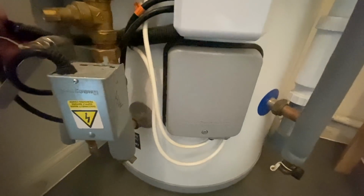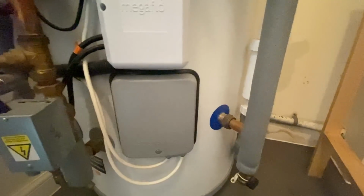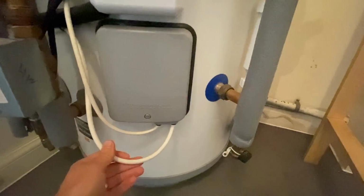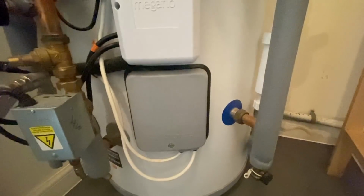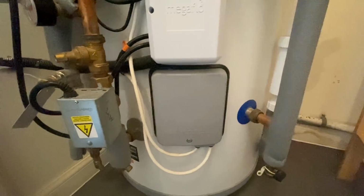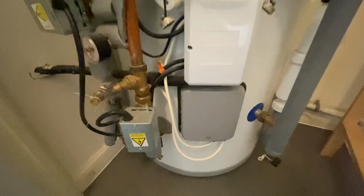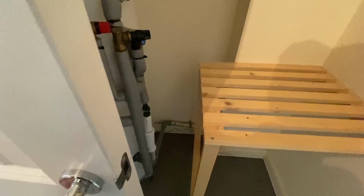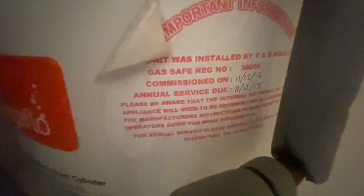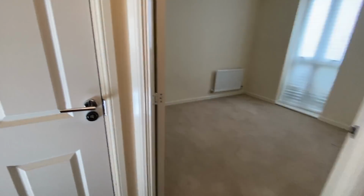So yeah, mega flow system. That looks like one of these cables probably goes to an immersion heater as a backup, and then the rest is just thermostats and stuff. Again, look, we can see that it was commissioned in 2014, so that indicates that this is a new build from 2014.